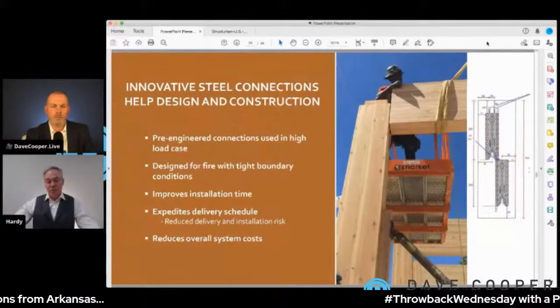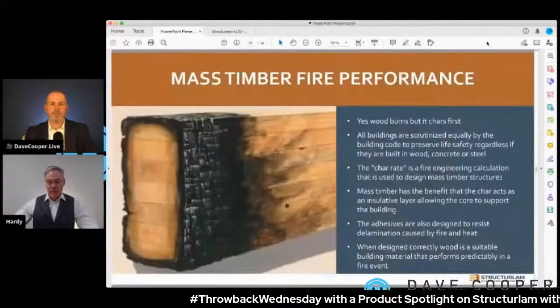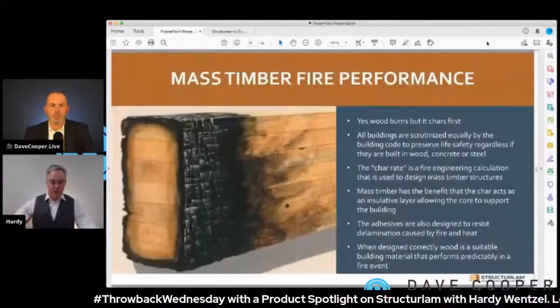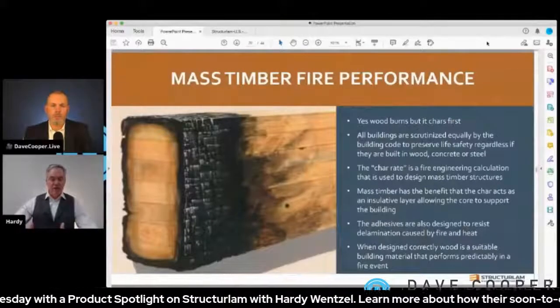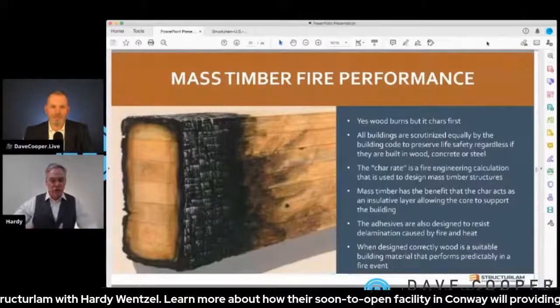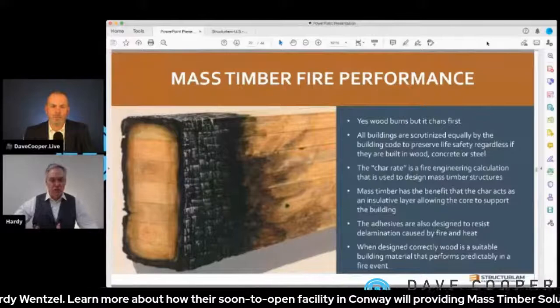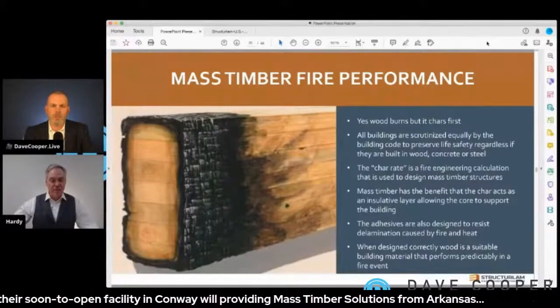So now the fire topic, we'll just fast forward to, if you go back a slide, please. Yeah, right there. That's what happens when mass timber burns. It's like trying to light a campfire with a log. Very hard to do. It usually will char and smolder and smoke for a long time. It's not kindling. These are big, massive pieces.